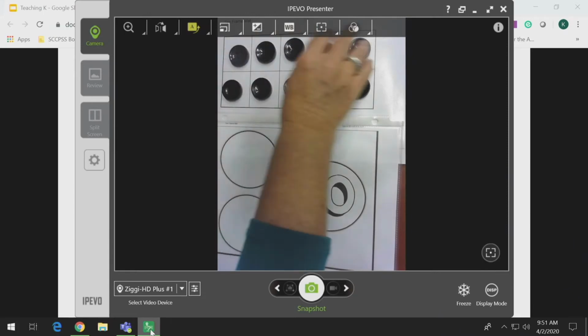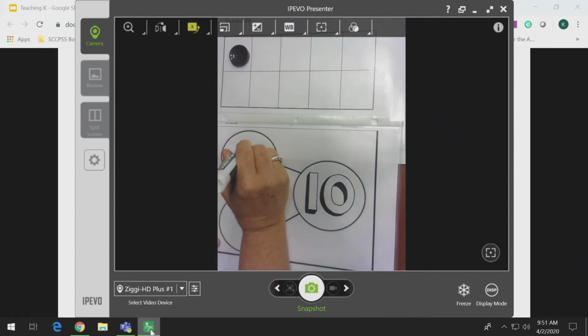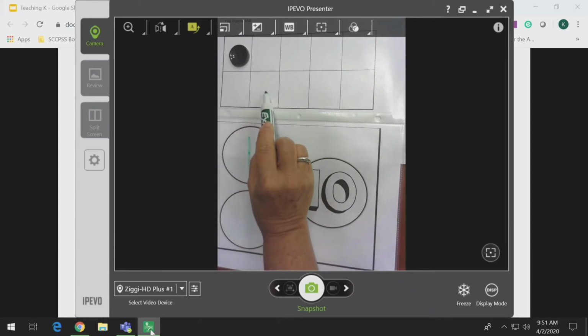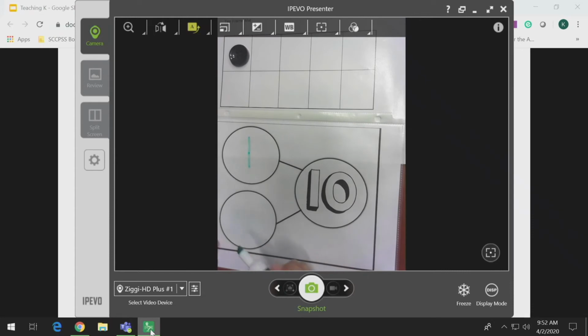If we had 1 object, put 1 object on your paper. How many more do you need to get to 10? Well, let's count them. Let's go 4, 5, 6, 7, 8, 9. So 1 and 9 make 10.